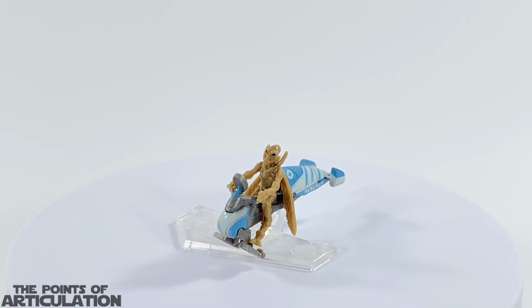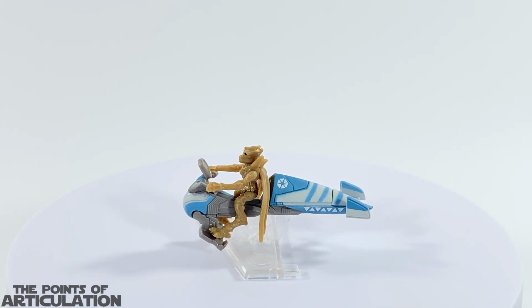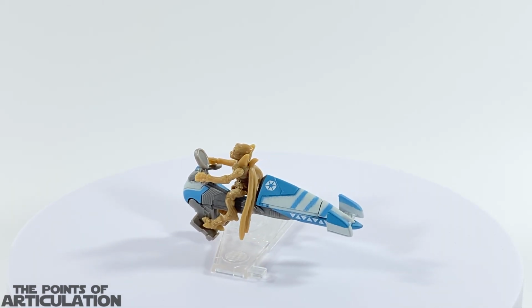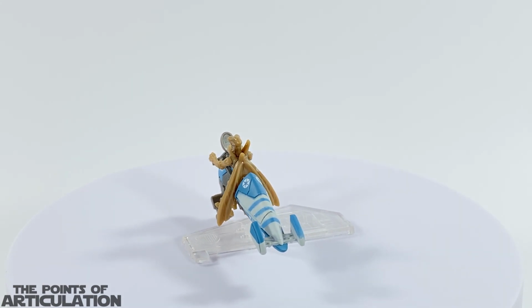I think this is probably my second favorite so far. The Geonosian looks fantastic. The ship itself is beautiful. I really got to get my hands on a Count Dooku version. Hope I get another one of these.